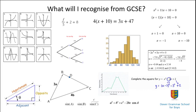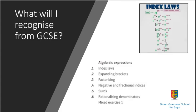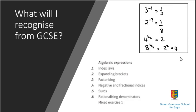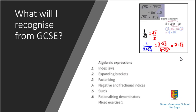And I'm going to talk to you a little bit about precisely how these make up certainly the first part of the course. So at the beginning of the course, we start with some things that are really just a recap of GCSE skills. These are things that you will recognise. Index laws are shown here, as is expanding brackets, factorising expressions, all sorts of different types of factorising with common factors and different types of factorising quadratics, negative and fractional indices, and various things that we can do with surds. None of that is new to anybody who studied GCSE.